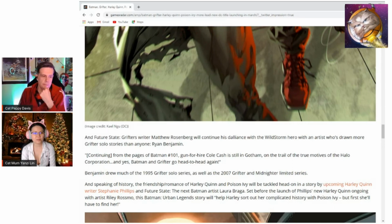We'll get to that in a minute. I'll say that the fact that he is always in the DC reboots kind of proves that DC sees the value in him as one of the flagship characters. So it's very interesting that this time around they're doing a new reboot and he's not one of the flagship characters, but he is in this book with a bunch of other characters. And one of them would be Grifter. So it'll be, no, Matthew Rosenberg continuing working with Ryan Benjamin.